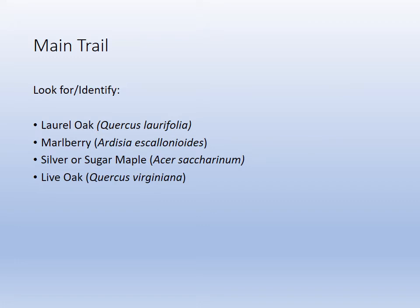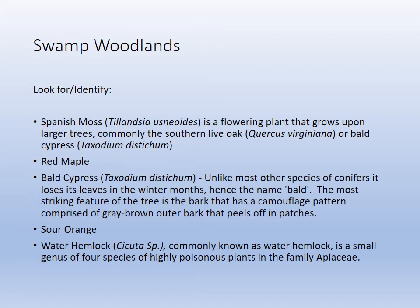Take the main trail, look for and try to identify your laurel oak, marlberry, the sugar maple, and the live oak. Sugar maple has 5 lobes to it. It's also called the silver maple. The Swamp Woodlands Trail, you'll see the red maple. You'll enter a bald cypress swamp. Bald cypress are the only evergreens that lose their needles, hence the term bald.